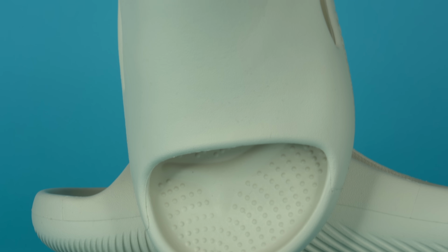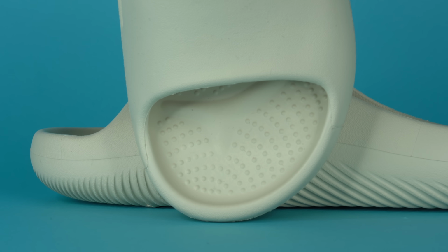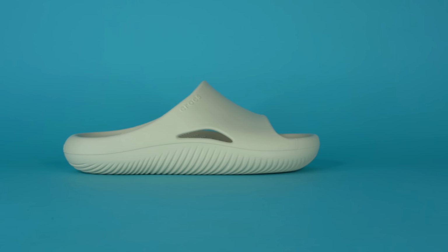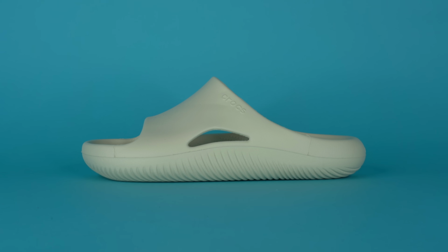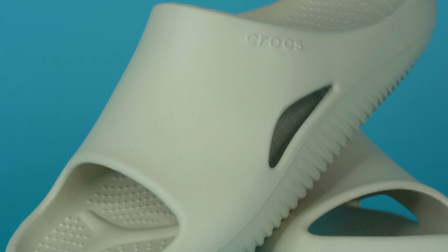Aesthetically, it's a little dull. However, when you combine that with the incredible LiteRide foam comfort underfoot, and the fact that this slide only really costs $50, which is not cheap, but it's also not too expensive. It's actually the second cheapest shoe on this list. You get an incredibly well-rounded slide that I've actually had a pair of for 6 months. I've been wearing them every day and they feel amazing.